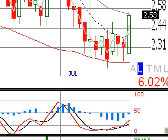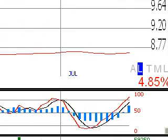We have a nice bullish engulfing signal today, almost a 10% gain. Stochastics have curled up from the oversold area, starting to move up. Nice looking bullish engulfing. We do want to see this one open and stay above the 20-day moving average tomorrow. The 20-day moving average is your gray line, so we'd like to see a positive open and movement and holding through that 20-day moving average.